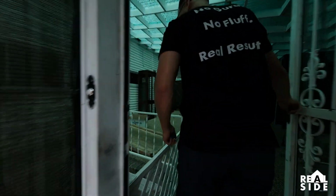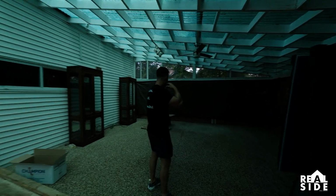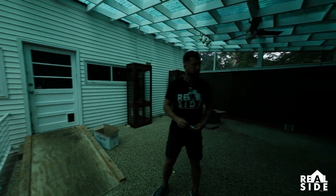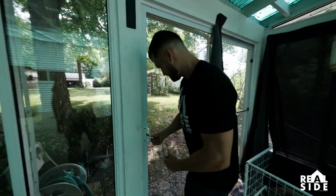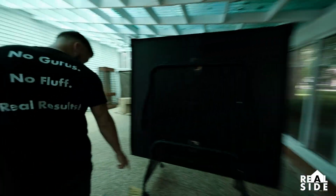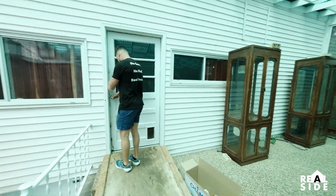So we'll see if anybody's here. But I mean, look at this sunroom. It's a nice sunroom. You got like a doggy door there. This is really cool. So why don't we just go out here real quick? Oh, it's barred. Okay, we'll go out there later. Looks like that might be a well head or a septic head there. Probably a septic head. Basement's right downstairs and outside.